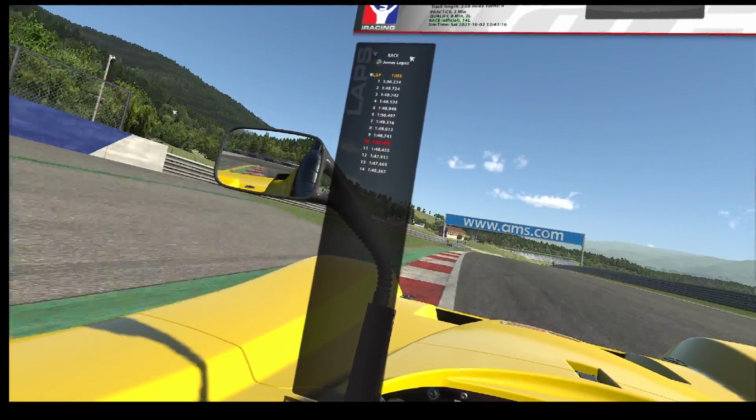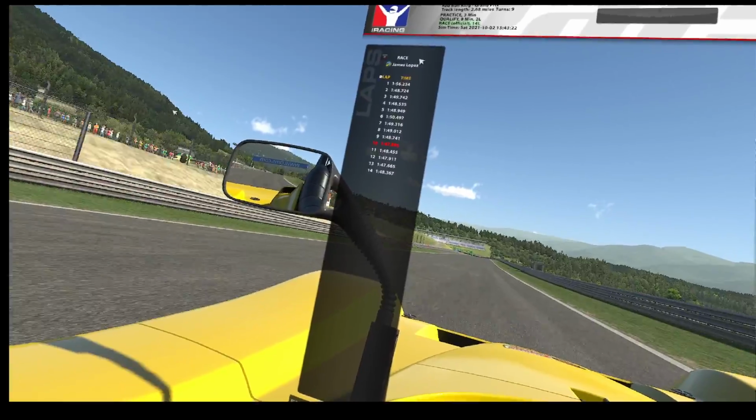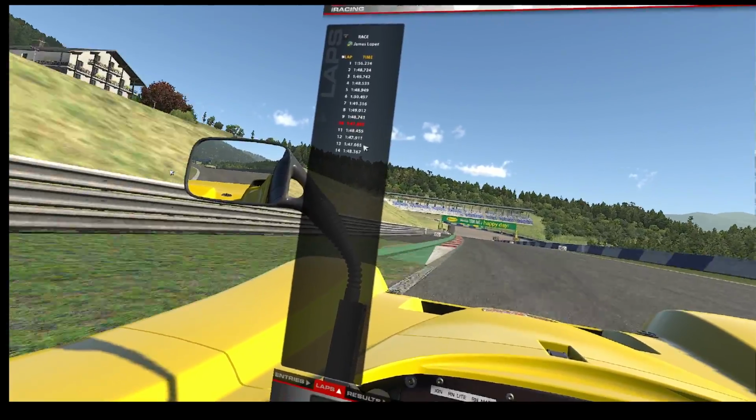Lap 13 was even better, but we must have gone off the track for that one, so it was not marked as our fastest lap. So we'll leave it there.